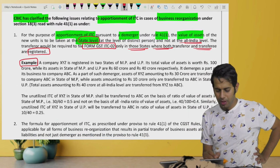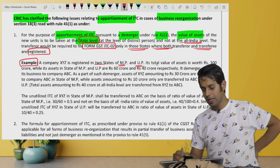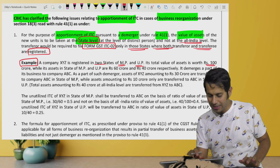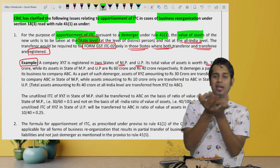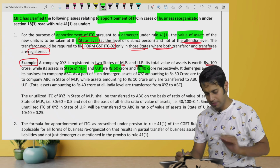Example, sir. By example, you will understand the provision. A company XYZ is registered in 2 states, Madhya Pradesh and Uttar Pradesh. Its total value of asset, that is, of entire India, is 100 crores. The value of asset in the state of MP is 60 crores and in UP it is 40 crores respectively.